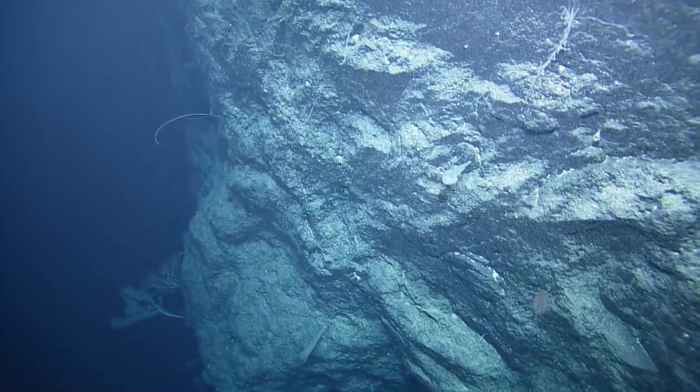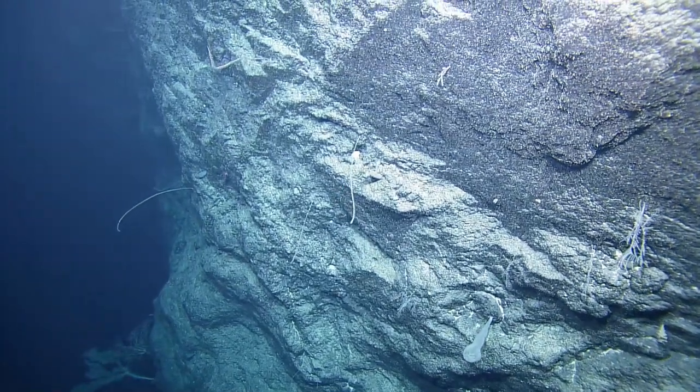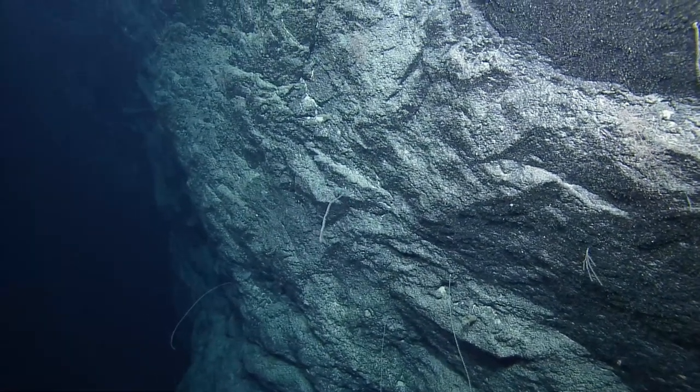Do you want to do a little tether check, or are we all good? You can do a tether check, sure. We can do a tether check. Turn on some lights and take a look at the tether. Look at that wall in the view. Love it.